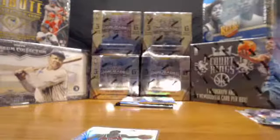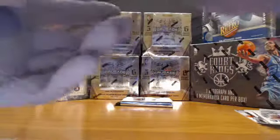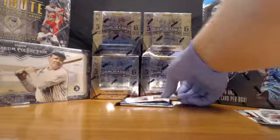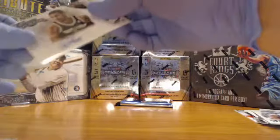Nice. Here we come with the hits. That's still the first box. I gotta speed this up a little. I'm gonna protect them, and then I'll sleeve the regular Crusades later. I'm gonna obviously sleeve the die cuts and the numbered ones right off the bat. So I'll be sleeving all night. You guys will fall asleep on me before we even get to Court Kings. There we go.